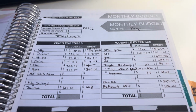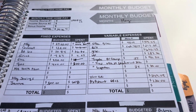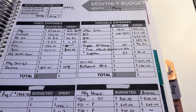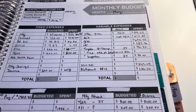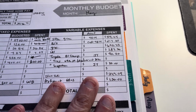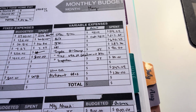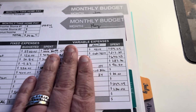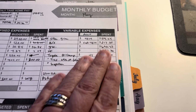We're looking at May's expenses overview. I usually fill out this one page at the beginning of the month. So I'm going to show you what we spent in May, for the variable expenses most importantly, because our fixed are our fixed. Here we have our specialty groceries was $59.24.